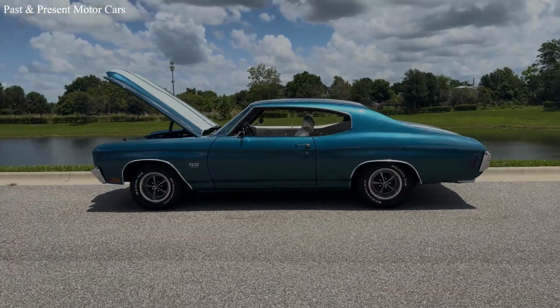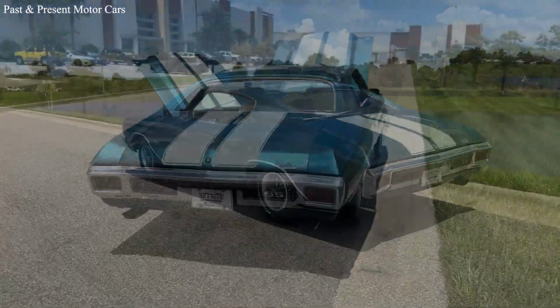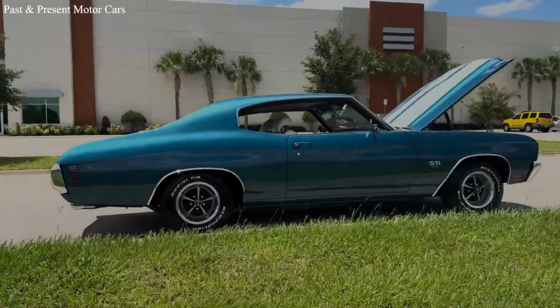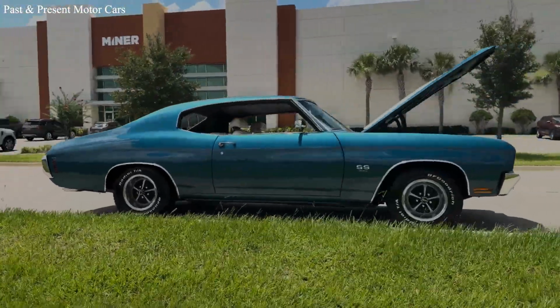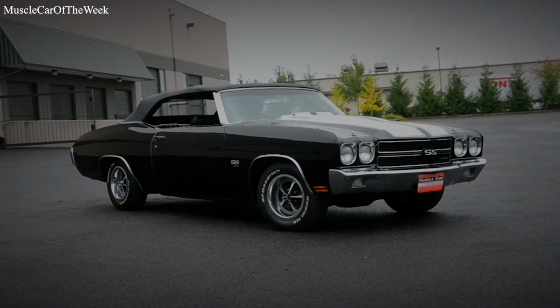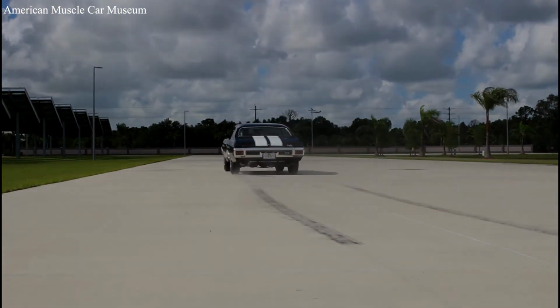Design changes introduced in 1968 culminated in 1970 with a look that was as aggressive as it was unforgettable. For those seeking true rarity, only 20 of these models were convertibles. While most Chevelles came with smaller engines, a select few were blessed with the monstrous LS6 big block, delivering jaw-dropping speed and power on both road and track.